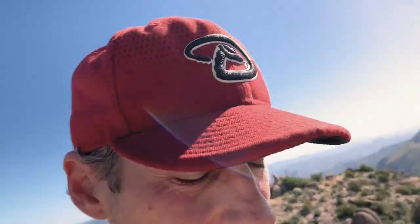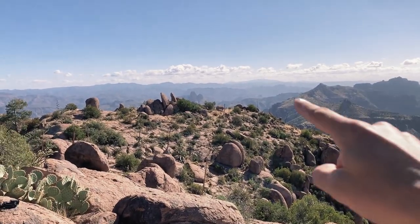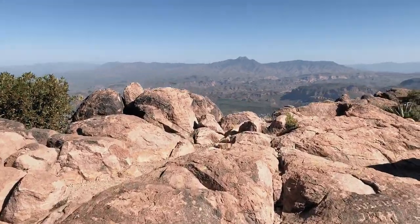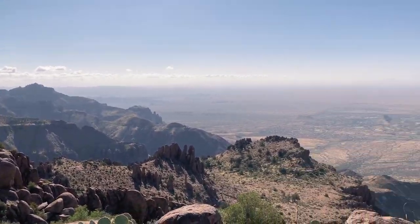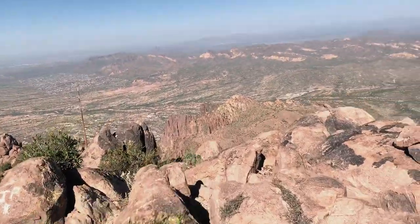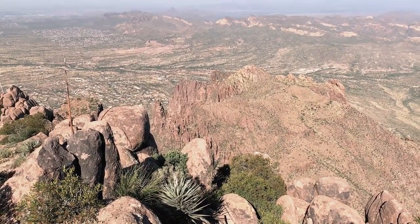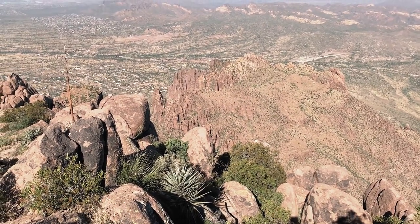Top of 5024. Good views. Flatiron right down there. We have Weaver's Needle right here. And Four Peaks over there. Really nice views. It's worth it right now. Still gotta get down. My car is, I don't know, down there somewhere. Those mini houses. Yay.